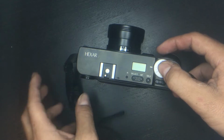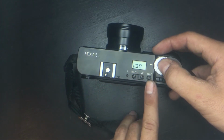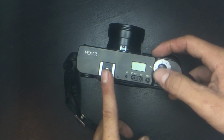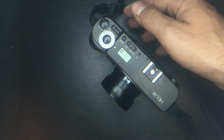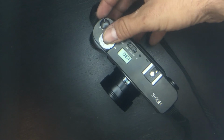So what happens here is when you set your aperture to whatever you want to use, it's going to give you a shutter speed. So you see it's saying 1/30th and it's blinking. What that means is that this camera is going to shoot slower than it really wants to. And we'll turn it this way because that's actually facing out the door. You see it's going to give us our desired shutter speed.